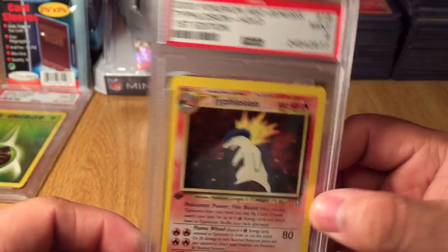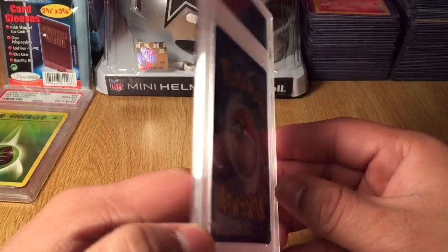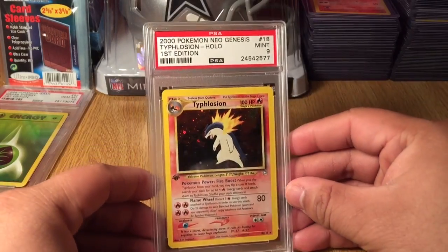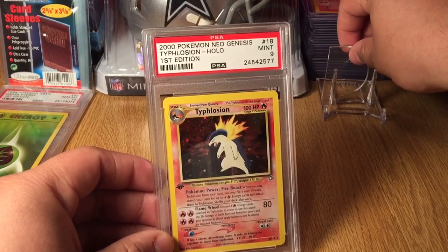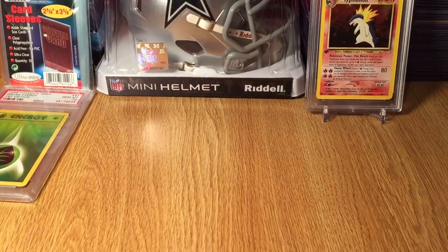As you can tell, first edition Typhlosion Holo. Neo Genesis is an absolutely amazing set. The artwork is very nice, and there are actually two different variations of Typhlosion in that set as well. So yeah, that's actually a very awesome pickup right there as well. Very, very happy to have a Typhlosion. Like I said, one of my favorite second gen Pokemon for sure. Very, very awesome. And that's actually all I have for the Pokemon set.